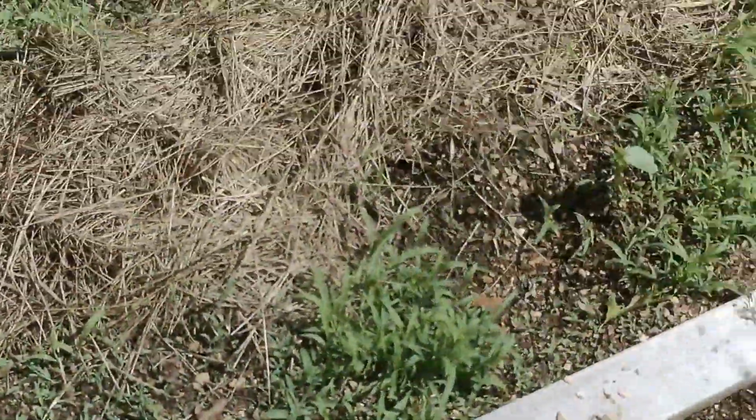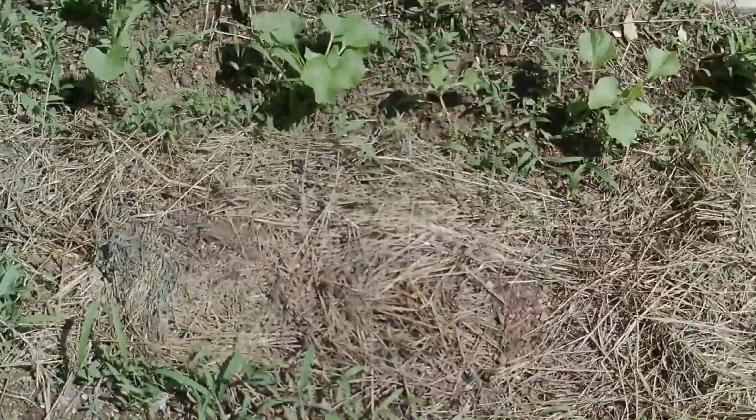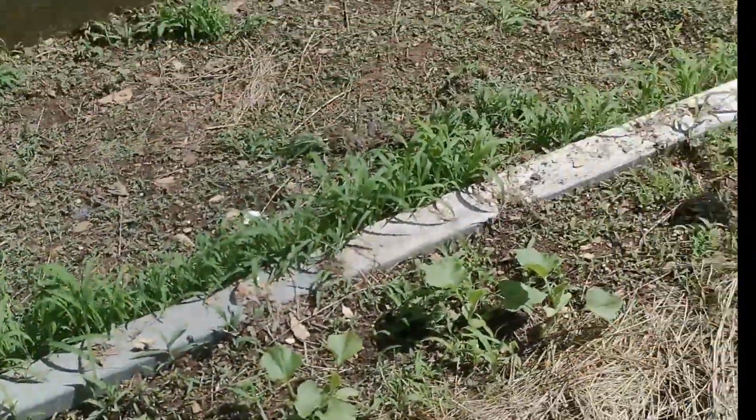Right here, I've got like 3 okra plants. Only 3 okra plants came up out of seed. I think our seed's getting real old. But that's the deal with the garden.